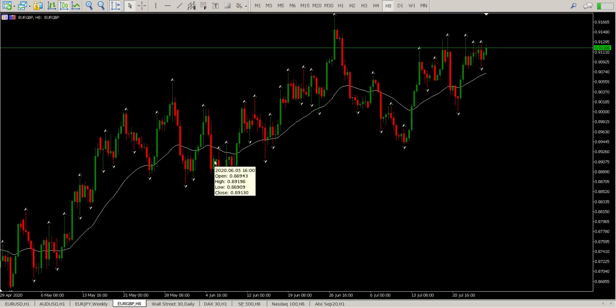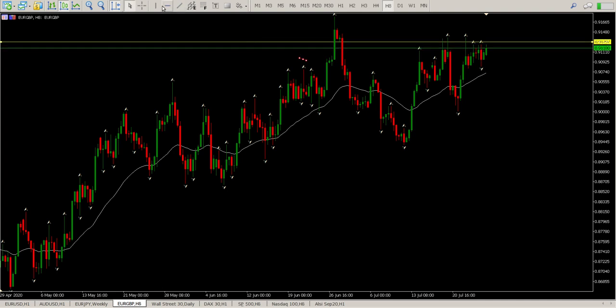Last one for today is euro pound. Now, euro pound, pretty much same thing for the euro. We've got a big zone here of selling, but we're not forming lower lows. So we're kind of ranging. That's our range, but you can see we're still forming higher lows.